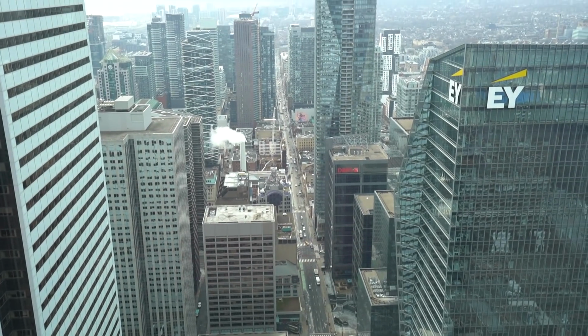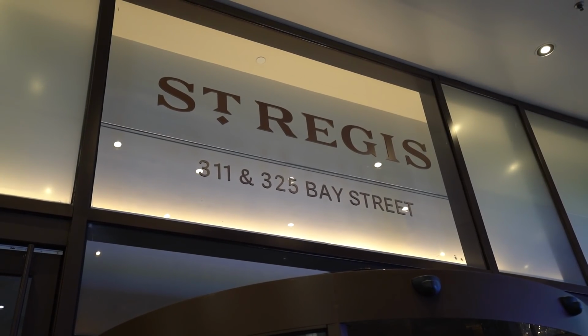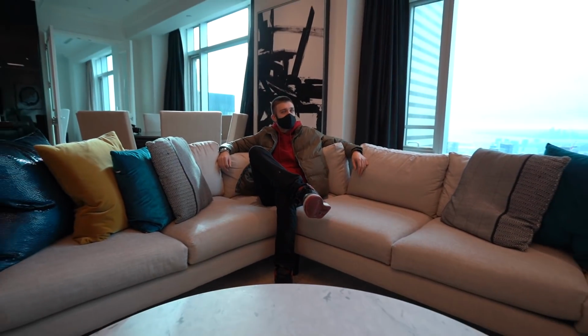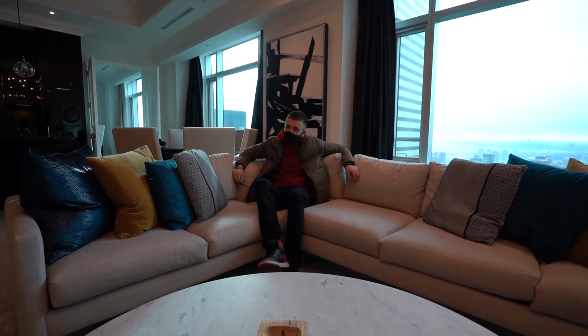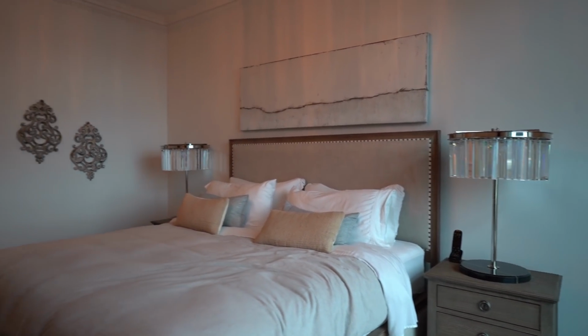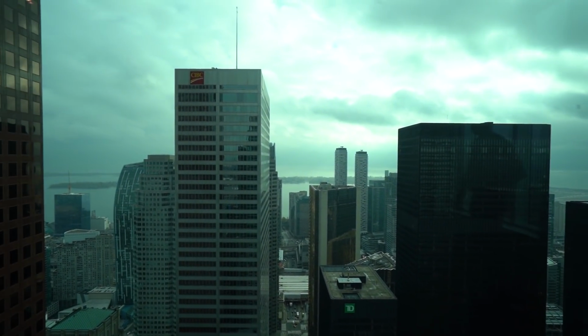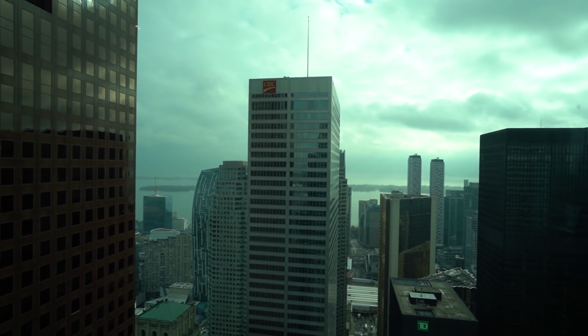Today we are going to 311 Bay Street, the St. Regis Hotel Residences, to look at a 2-bedroom, 2.5 bathroom unit on the 52nd floor, listed for $3.7 million. This place, I've been told, is gorgeous. Amazing finishes, a view of Niagara Falls. I cannot wait to check it out.